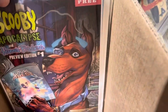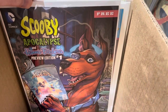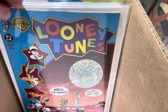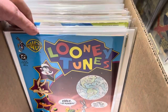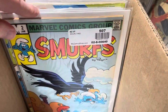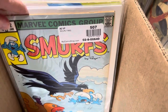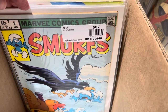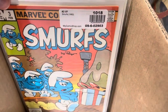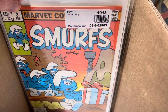And then we have Scooby Apocalypse. If you're a Scooby-Doo fan, maybe you might like the Scooby Apocalypse series. It was kind of a fun one. And then we have Looney Tunes #1. This is like the modern version of the Looney Tunes. And then we have Smurfs #2. I have Smurfs #1 on my wall. And this is the first American comic series with the Smurfs. There was actually a French version that was earlier than this.